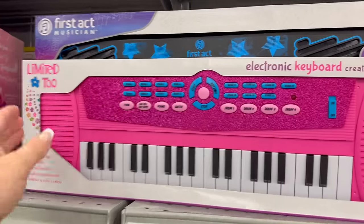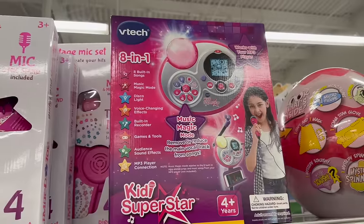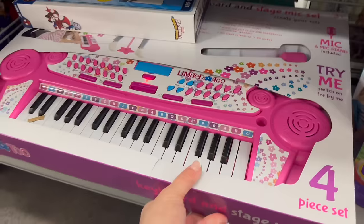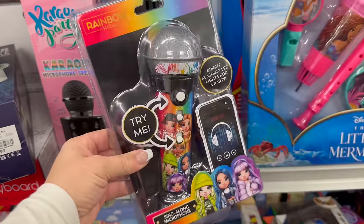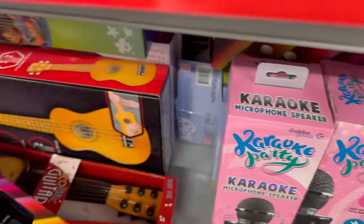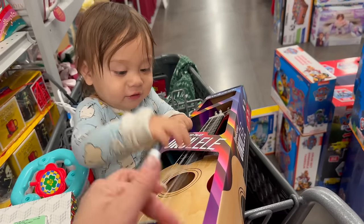Really impressed with the whole musical instrument section. They had a wide variety of different pianos, all the way from 2 to I'd say maybe 18 to 20 years old. Lots of different styles. Also had lots of karaoke microphones, ones with stands, ones you can walk around with, ukuleles, little guitars, just such a good section. You can literally get all these and start a little band with a bunch of your kids.